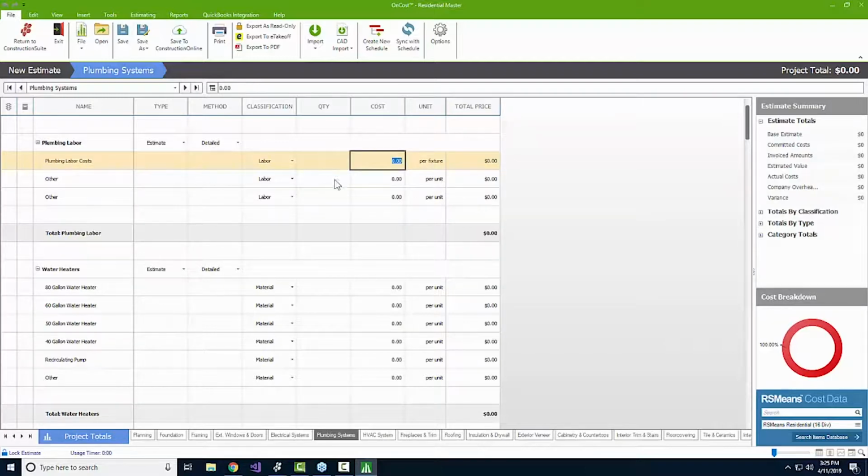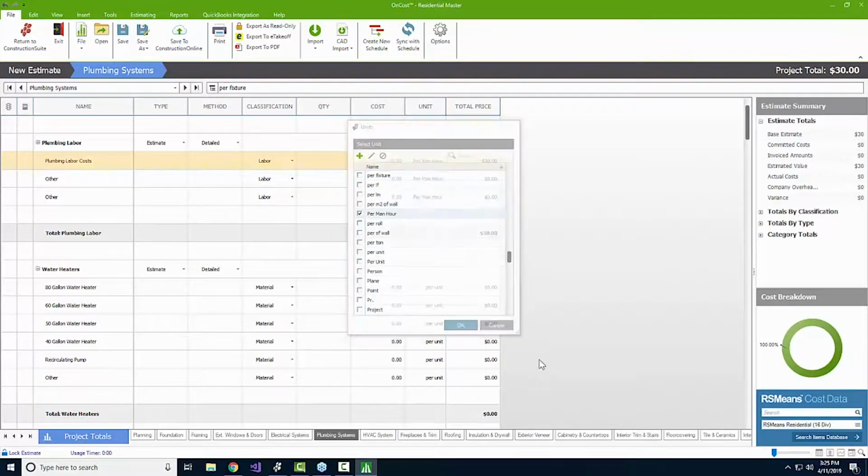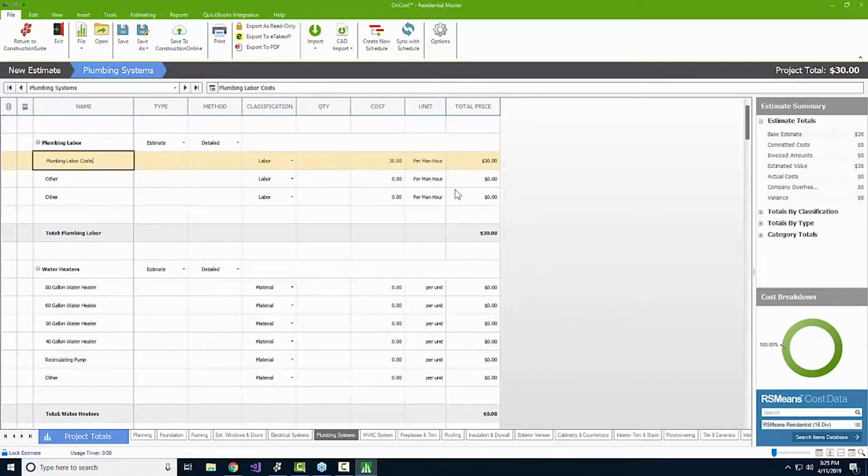And like for labor, as an example, if I've got my own plumber that I'm using on this, we might be paying him $30 per hour, but this isn't how much he costs. There we go, per man hour. This isn't how much he's going to cost us as a company. This is just his rate that we charge. Now, this is an important number because we need to know exactly how many hours he's going to be working on the job.